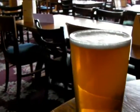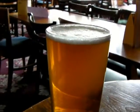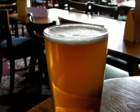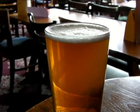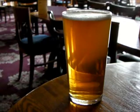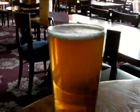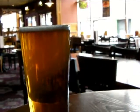And number three, Cribbin. Hope the pronunciation is correct. 4.5% alcohol by volume from the Breconshire Brewery, just north of Big Carl Land. Anyway, that looks like a golden ale. Nice gentle head. Clearing slowly.